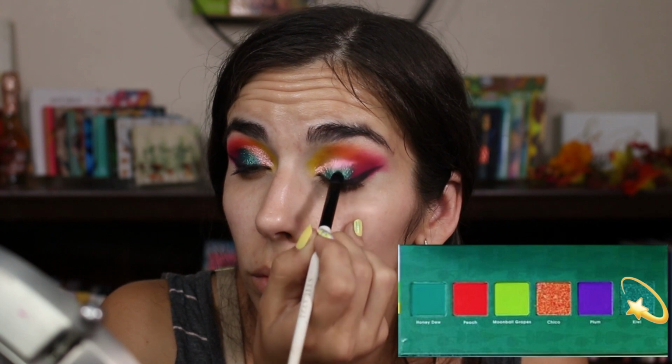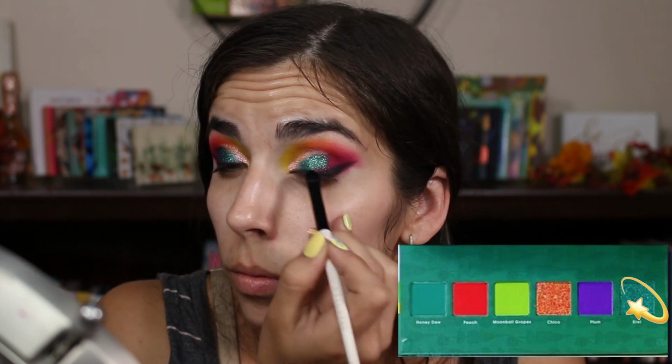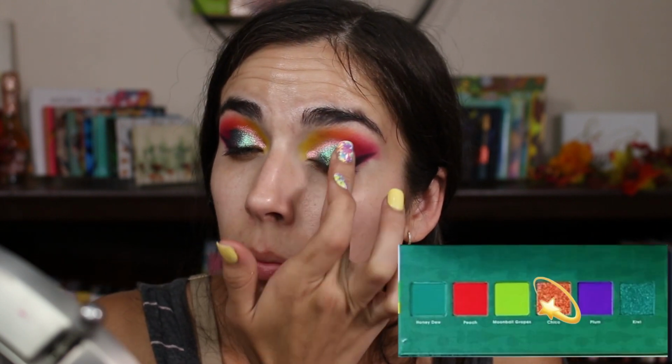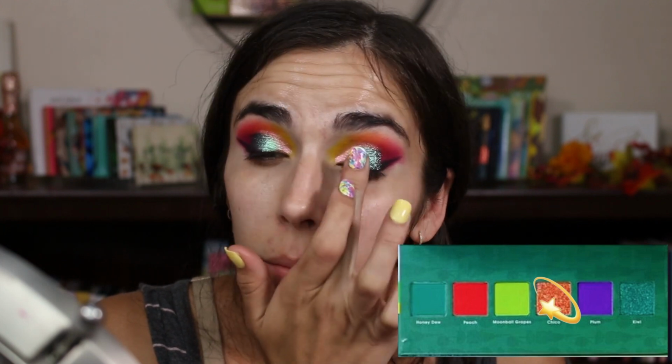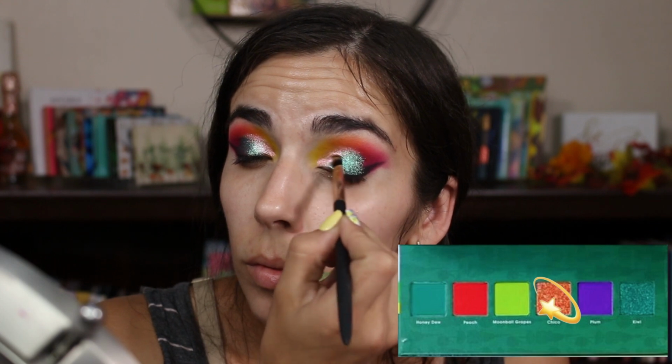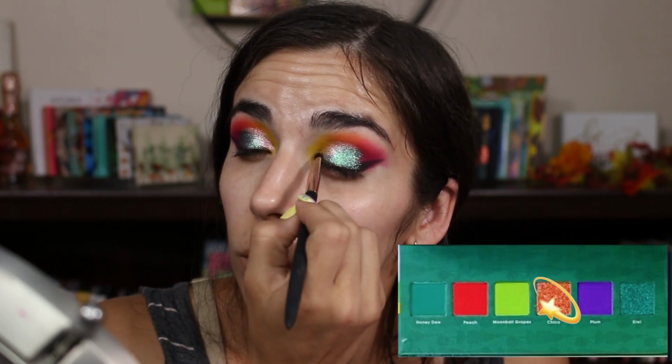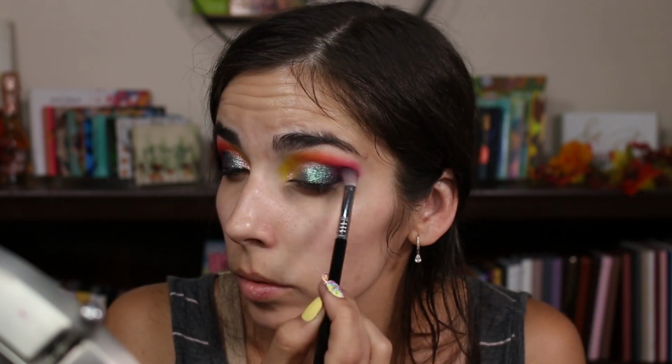Because it was so intense, I decided to tone it down a little bit by using my finger and picking up that shimmer that I used on my inner corner and tapping it over the green, and you can see it instantly tones it down a little bit and transforms that green, and I really like the color that it changed into. As you can see, both of these shimmers are just blinding. I can't get over how bright and beautiful they are. And on top of that, you guys can't see, but they're super sparkly in person.